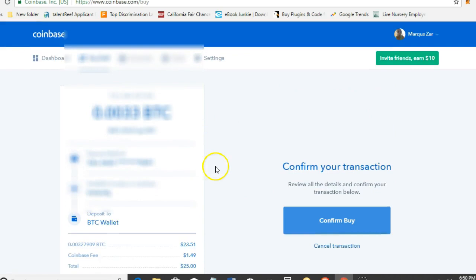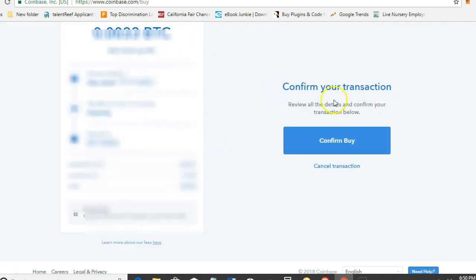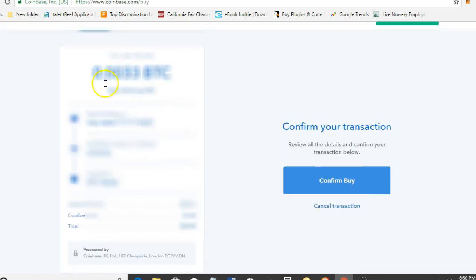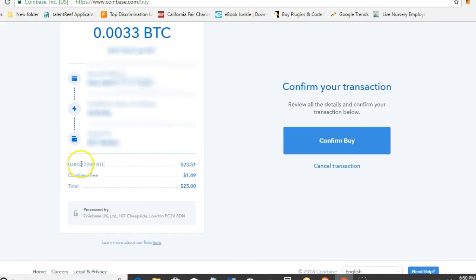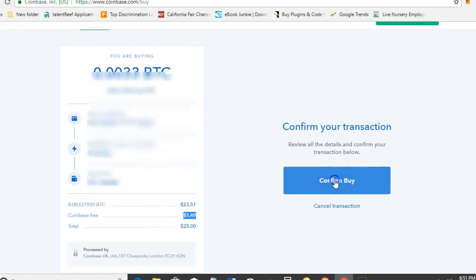This is going to be the final step, confirming my transaction so I can buy this cryptocurrency. It shows me I'm purchasing Bitcoin at 0.0033, at $7,169.67 per Bitcoin, so I'm getting a fraction of a Bitcoin here. I'm paying with my debit card, and it's going to be deposited into my BTC wallet. The Coinbase fee is pretty cheap, only $1.49 to buy $25 worth of Bitcoin. So I'm going to go ahead and confirm this buy.